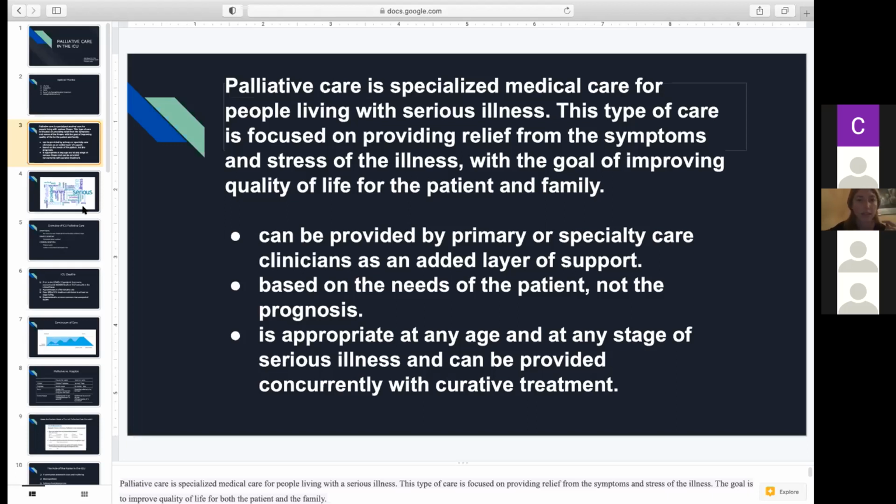Palliative care is also based on the needs of the patient, not the prognosis. So the emphasis here is just that your patient doesn't need to be dying or at the end of life to really benefit from this. There's a lot of patients I'm sure you can all think of who have complex pain management needs or symptom management, like some really difficult nausea, or maybe the team's just not really getting along with the patient, or there's some kind of dynamic there that's not really working for the patient's benefit. And that's really what palliative care can help in terms of non-end-of-life palliative care. And it is available for any age and at any stage of serious illness. So this can be provided to pediatric and even neonatal patients as well.